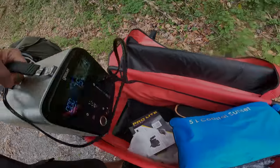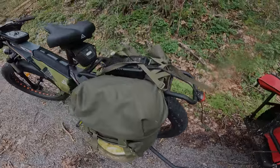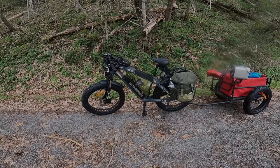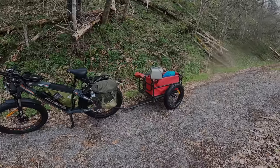And are we at 75? Just to give you an idea. It's a great company. I love these guys. It goes right through there and goes right in there. So it lasted maybe 32 miles with this weight right here. If I had two batteries, I could probably go 65 miles. And I was on pedal assist too. Just wanted to share that with you.